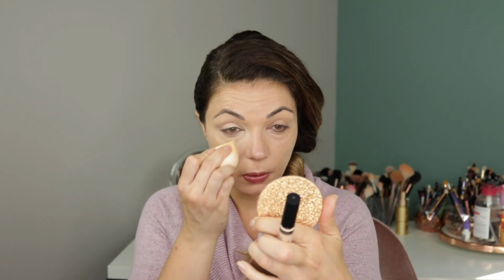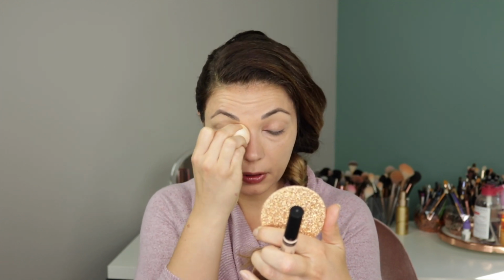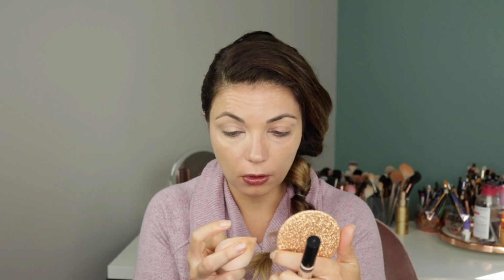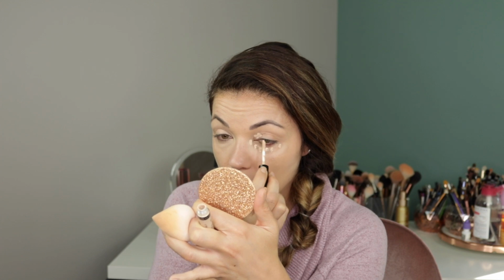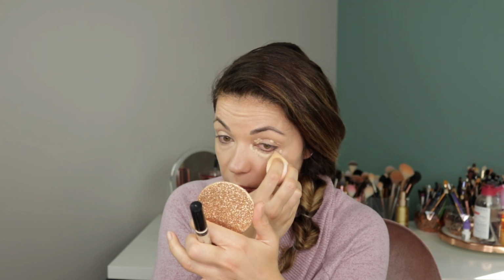I ended up doing a second layer of concealer just right on the inner corner and right out here where I get a little extra redness and darkness. I don't know because, like I said, this BB cream is a little bit more coverage if I'm seeing that texture just from that, but I feel like because this is so liquidy, you're not going to get a lot of coverage, and so you have to build it up more.